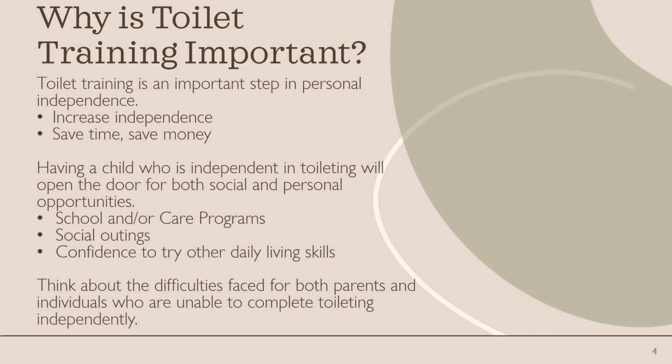And one thing I want you guys to think about is the kiddos or the individuals who do not get toilet trained or get toilet trained later in life. It does cause a lot of difficulties for both the parents and the individuals who are not toilet trained.